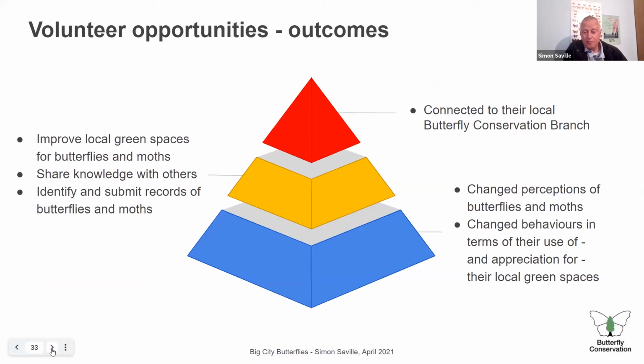And this sort of pyramid shows what we're trying to achieve with volunteers and people we reach. So at the bottom in the blue layer, it's about changing perceptions and behaviors, getting people to interact slightly differently with their green spaces, just to appreciate that something's there that they might like to look at and it's worth saving. In the yellow layer above that, fewer people, but more actively involved in improving green spaces or sharing knowledge or submitting records or getting involved in other ways. And at the top, people are actually getting involved as volunteers with the local Butterfly Conservation groups. So a sort of hierarchical pyramid of engagement we're trying to achieve.